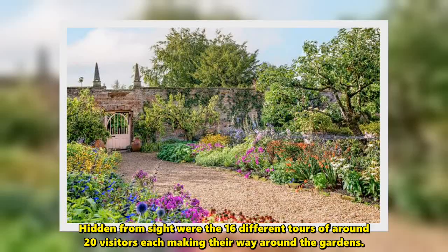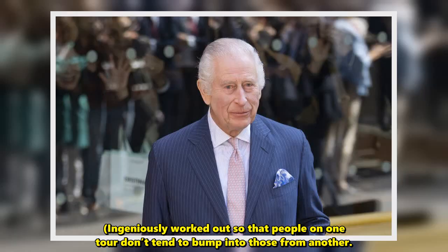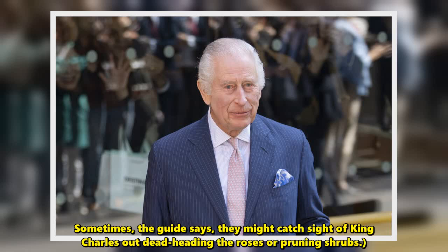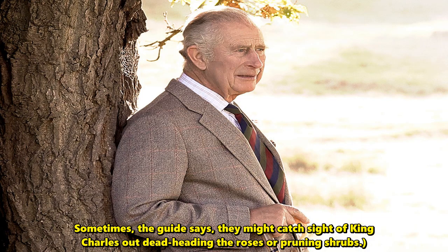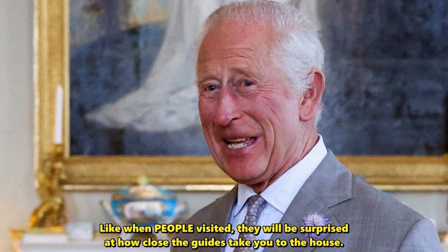Hidden from sight were the 16 different tours of around 20 visitors each making their way around the gardens. Ingeniously worked out so that people on one tour don't tend to bump into those from another. Sometimes, the guide says, they might catch sight of King Charles out deadheading the roses or pruning shrubs. Visitors will be surprised at how close the guides take you to the house.